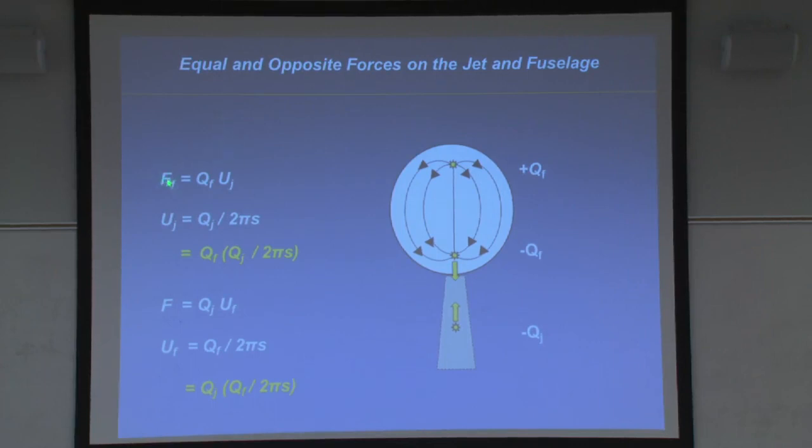And the force on a sink in the fuselage is the strength of the sink in the fuselage times the velocity induced by the sink in the jet. So the velocity of the jet is Q jet divided by 2 pi s, where s is the distance between the jet sink and the sink in the fuselage. So the force is QF Q jet over 2 pi s.